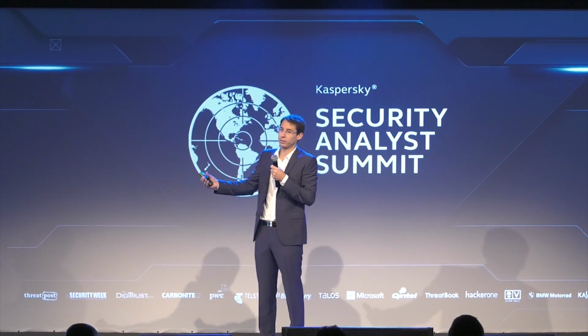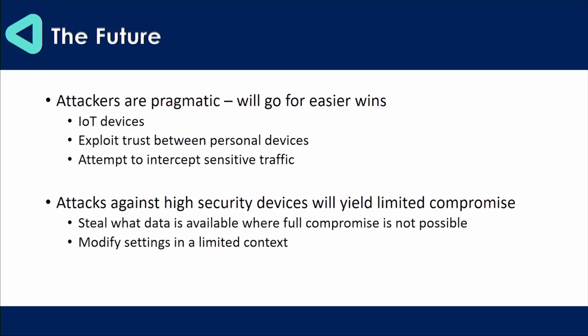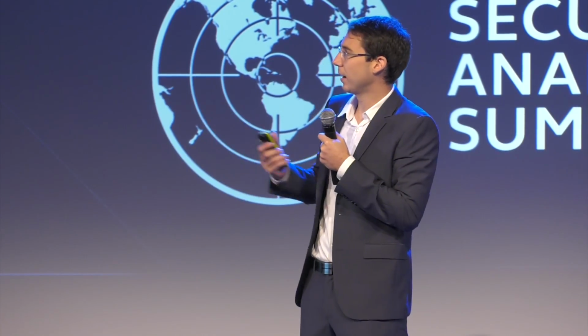As a result, for lengthy periods of time, they'll only be able to do partial compromises. I think it'll take about a year's worth of work to create such a chain. So in summary, some people will go to the lengths to develop these chains, but I think attackers are pragmatic and will basically go for easier wins. Stuff like IoT devices, which at the moment, for the most part, are way less protected than your Windows 10 machine or your iPhone. And when you do attack high security devices, I think they'll yield limited compromise. Maybe they won't be able to break the hypervisor, but they'll get to kernel and be able to do some useful things. Maybe they'll get access to some data or be able to modify some security settings.